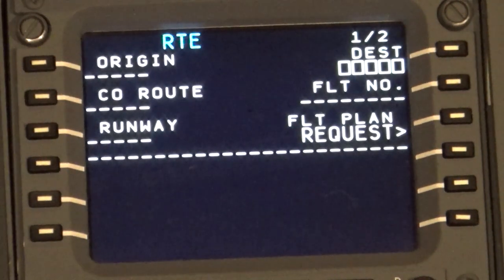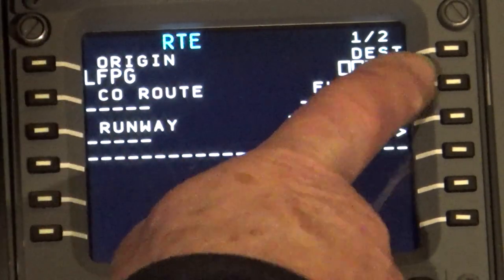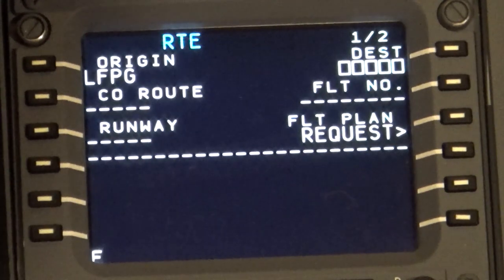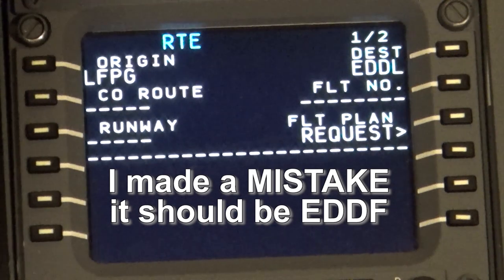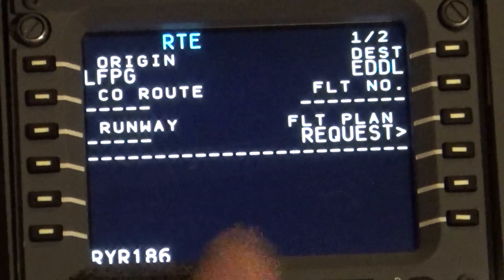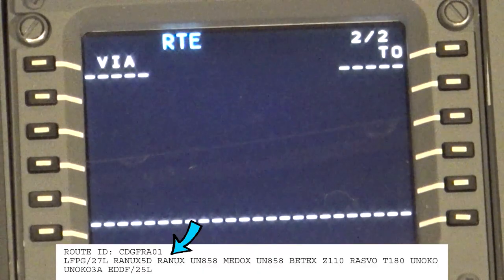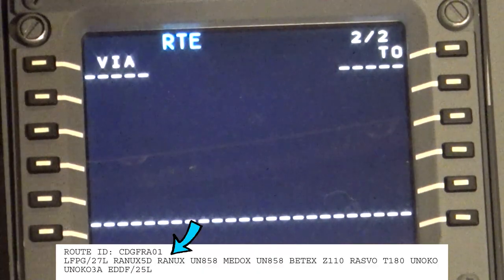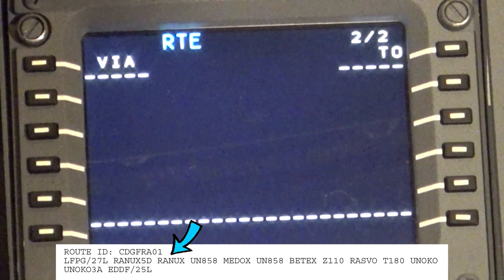We're starting out at LFPG, so we'll put LFPG. Destination is EDDL. We are Ryanair, RYR, and we're flight 186. I'm going to go down to next page, and then I'm going to put in RANUX, which is our first point. So RANUX.